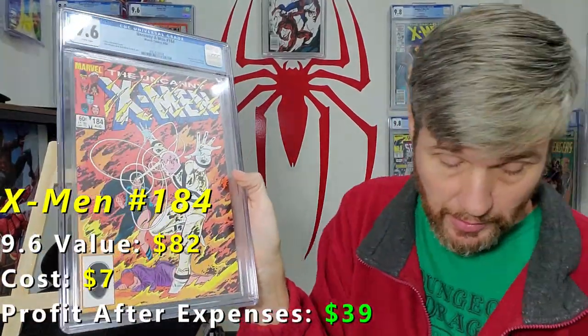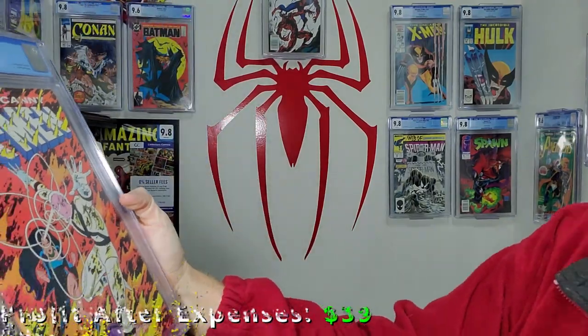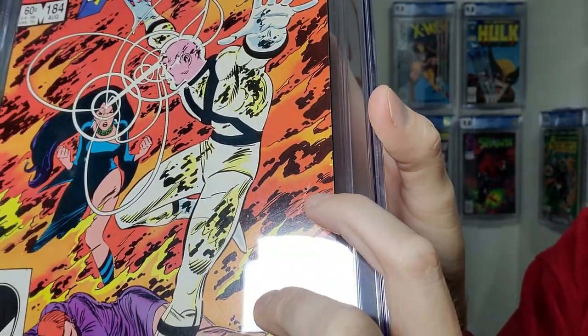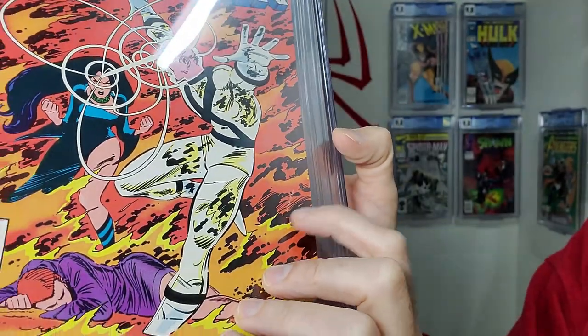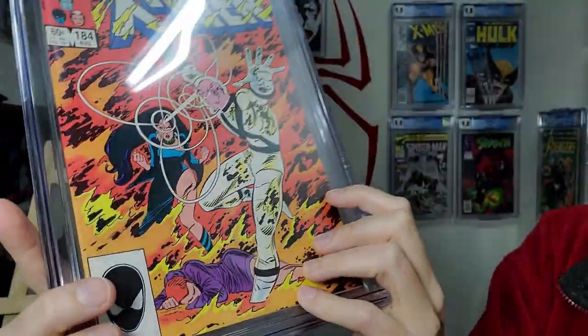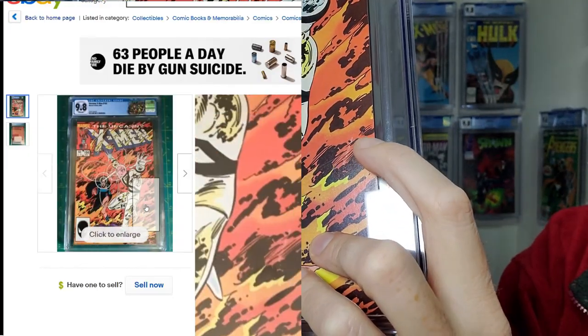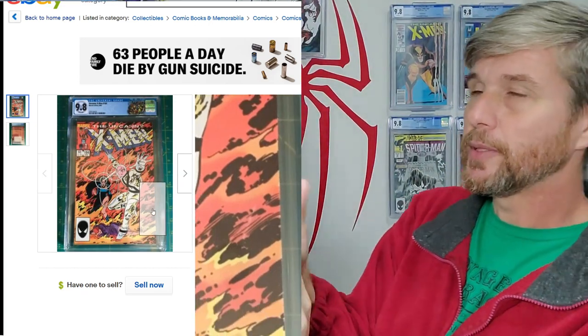This one might definitely be a resubmit, and I'm trying to think of why. There was one issue on this book, there's kind of a color thing right here. It looks almost like a tape pull, but I pulled up several 9.8 copies of this book, and many of them had this defect right here. So I'm almost wondering, did he not know that? I'm gonna check notes, but usually they don't put notes on grades.